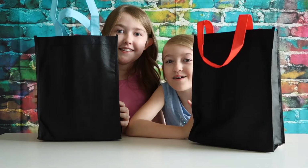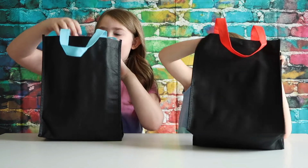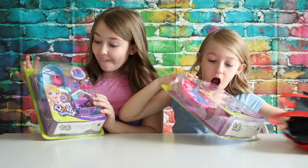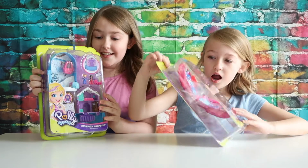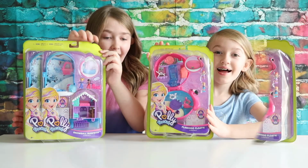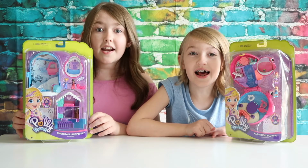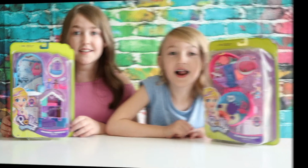Today we're going to be opening mystery bags. We're super excited. Let's open it up. Oh my goodness guys, look at it! Look at these! We got the new Polly Pockets. I got Flamingo Floaty. And I got Snowball Surprise.